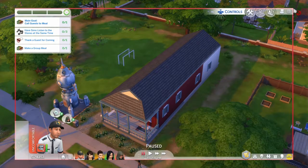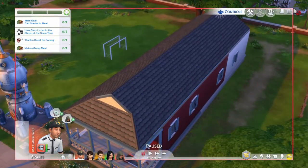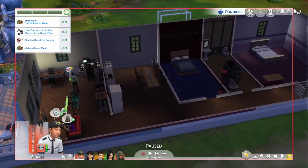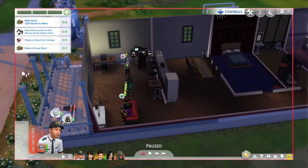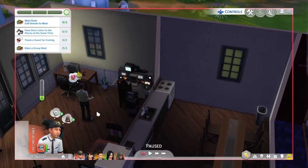I'm here to do a Sims video. Now, as you can see, the house doesn't fully match. I kind of bought the stock house and then extended back on it, and there's no Thanksgiving thing, so I did the dinner party.